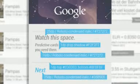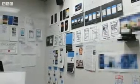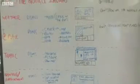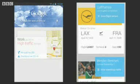It also represents a departure from Google's typical design process. To create Now, designers from all over Google locked themselves in a war room, then sketched and iterated until they settled on a vision. Here you can see some of the range of exploration that we did and the attention to detail that we were paying.